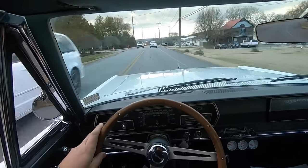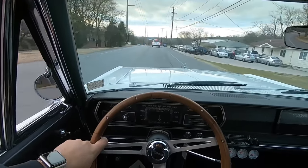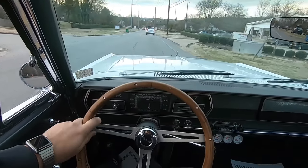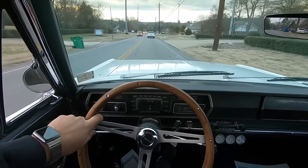This car feels awesome. Only thing it needs really is the speedometer to be fixed and a horn. I know where you can get one of those for about 10 bucks.